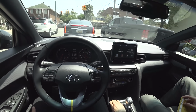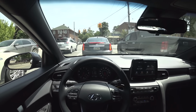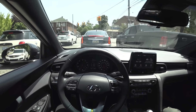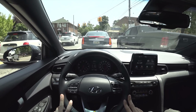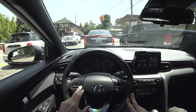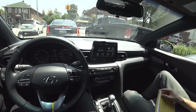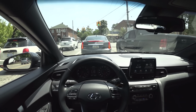I think we'll see how the Veloster N compares to this and how it performs, but I think it's just going to be this turned up a notch. The torque vectoring in this car works really well, and the overall driving experience is kind of neutral, but pretty enjoyable. Definitely a lot more to like than not like. If you had to come up with something to complain about, I can't think of anything that I'm like, this is bad.